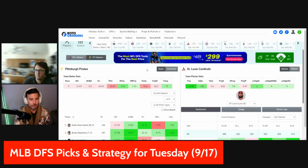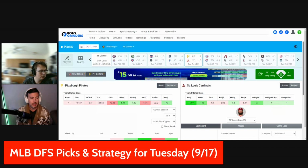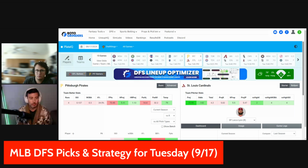Yep. I think in the tournament, he's somewhat cheap, and he pitched well in his last outing. Pirates are not a good offense either, and the park's fine. So it's like an open play. But there's enough other pitching in that range or cheaper to where I don't think he's a priority at all.